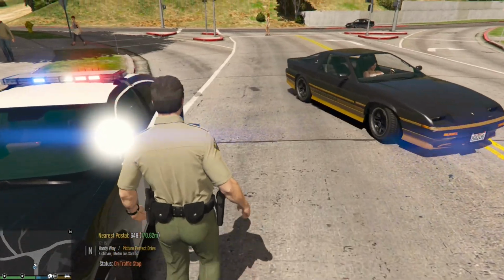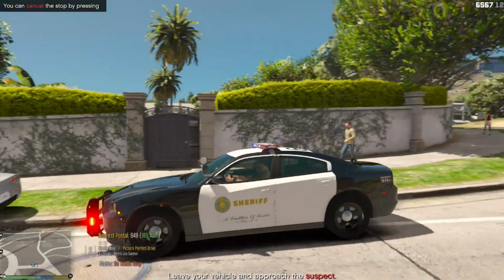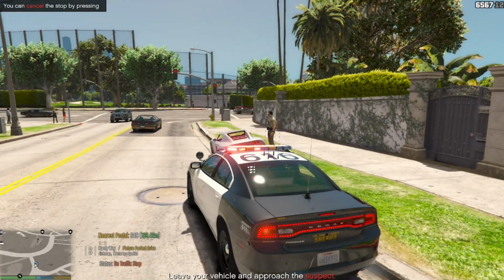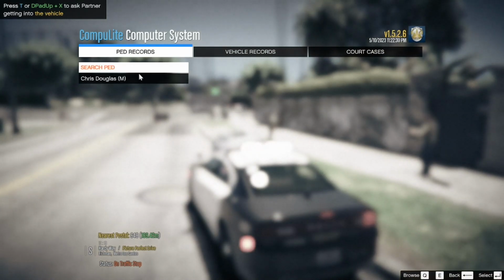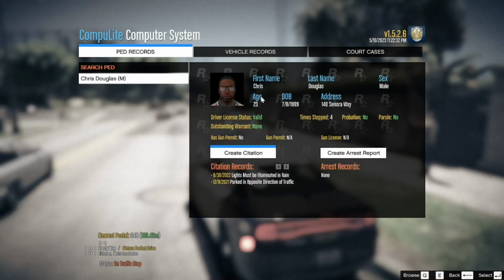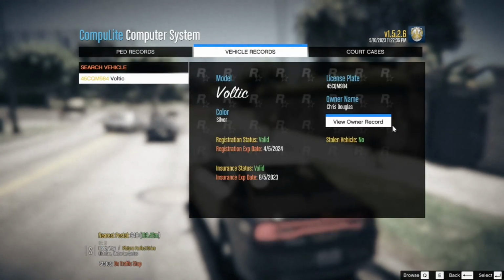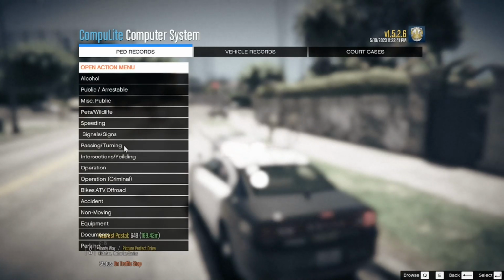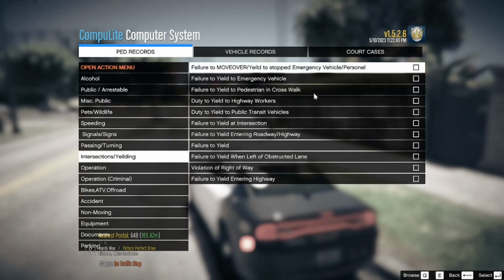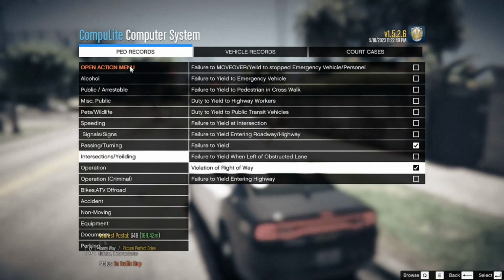I don't know why I have that takedown on. There we go. Alright, let's go ahead and run his name. Chris Douglas. And he is the RO. But he's going to get a citation today for failure to yield. Failure to yield and violation of the right-of-way.